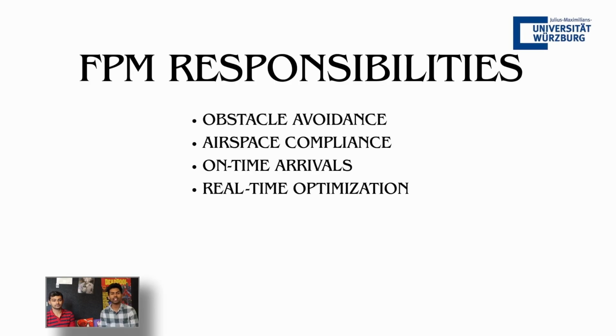Think of it like a highly intelligent GPS system combined with real time decision making and autopilot capabilities, but scaled up for complex 3D navigation and dynamic airspace conditions. FPM systems calculate the ideal path for an aircraft based on factors like waypoints, weather conditions, airspace restrictions, terrain, and also performance data. These paths are constantly refined and adjusted mid flight.